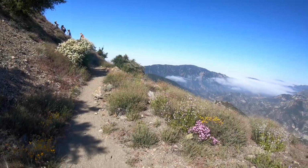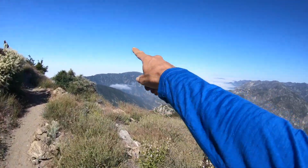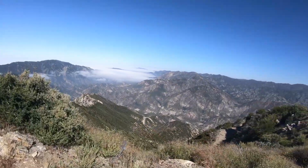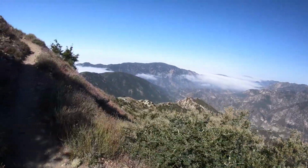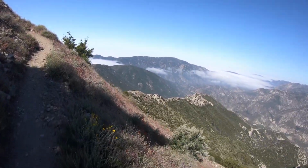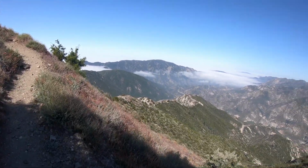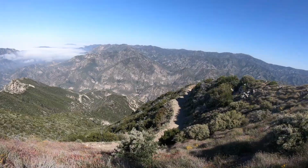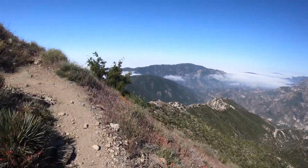Look at that. And there's Mount Wilson over there. Remember I showed you that earlier? Now it looks like we're almost eye level to it. So really good. You could get a feel of what it's like to hike up as high as Mount Wilson and not really have to hike that hard in doing it, taking us 2 hours to get here.